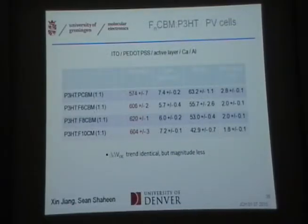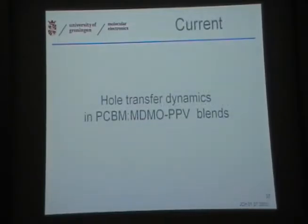For that reason, Sean worked and said, okay, there's one polymer that we would really like it to work with, and that is PCBHT. So Sean looked at PCBHT, and as he showed, you get the same result, but about half of what we saw with the other polymer. So it seems to work with different polymers, but not in the same way. So we're still working on the explanation.